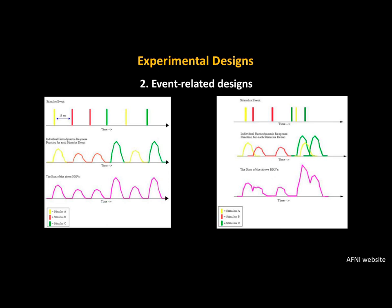So notice that we have the individual HRFs. This is, say, theoretically what they actually look like. But if we look at the actual signal that we get from the scanner, it's going to look more complex and more convoluted. Involved. Yep. But because we have these assumptions of linearity in particular, we can decompose this back into the original HRFs for each condition.